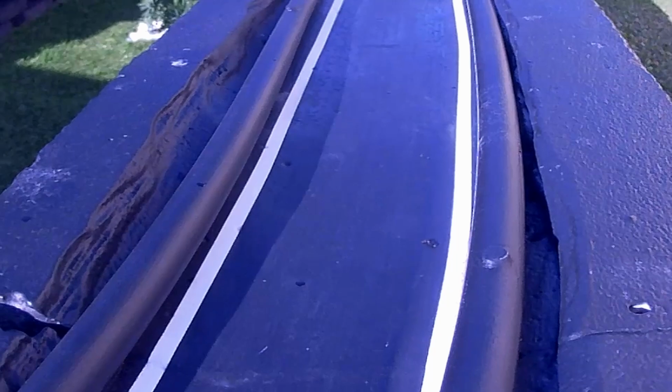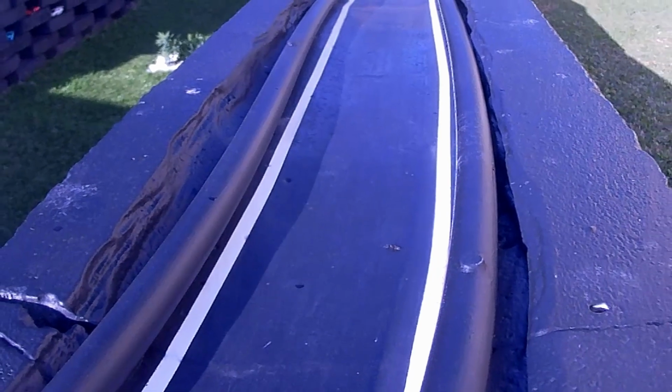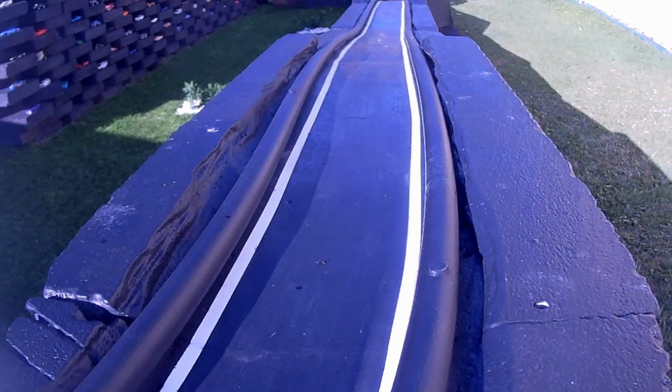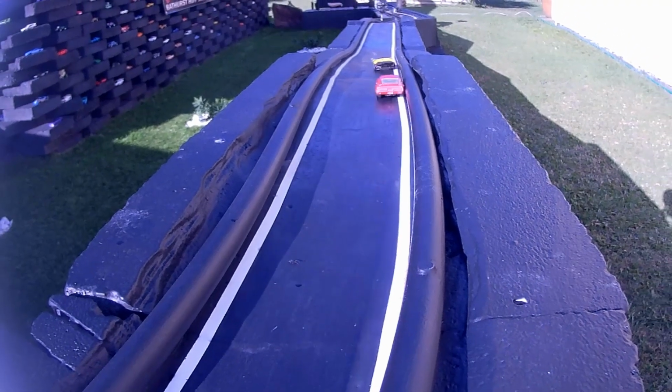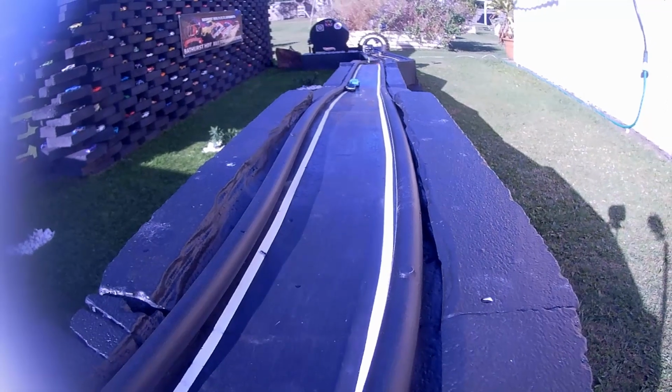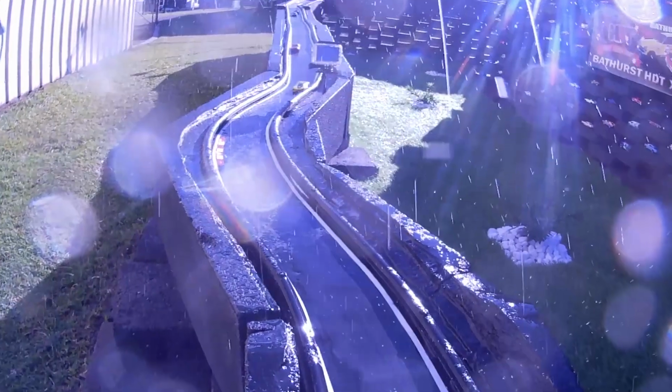Yes! The rain has brought the live animals out. Let's go. I hope he gets out of the way of everything. Please get out of the way. Oh, he's so lucky. Man, you are lucky, mate. He did not even notice, didn't flinch. We got tough ants here at Bathurst.